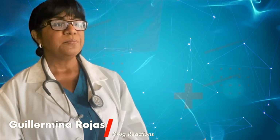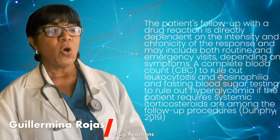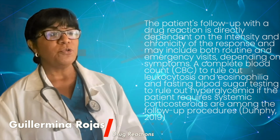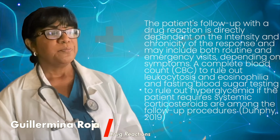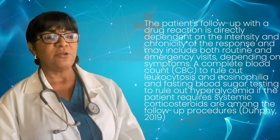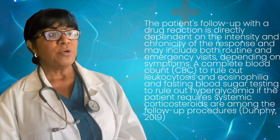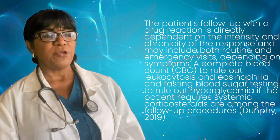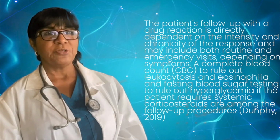Lastly, follow-up. The patient follow-up with a drug reaction is directly dependent on the intensity and chronicity of the response and may include both routine and emergency intervention, depending on symptoms. A complete CBC to rule out leukocytosis and eosinophilia, and fasting blood sugar testing to rule out hyperglycemia. Does the patient require systemic steroids? If the symptoms persist, an allergist should be consulted.